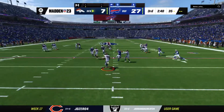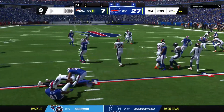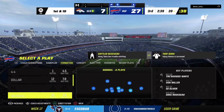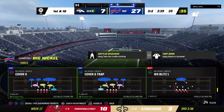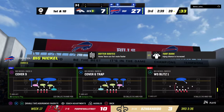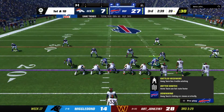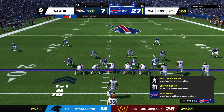He will return this from deep in the end zone. And that decision to bring it out ends up not being a good one. Costs him about 5 yards as he's tackled at the 20. The Broncos onto the field, ready to start their next drive.